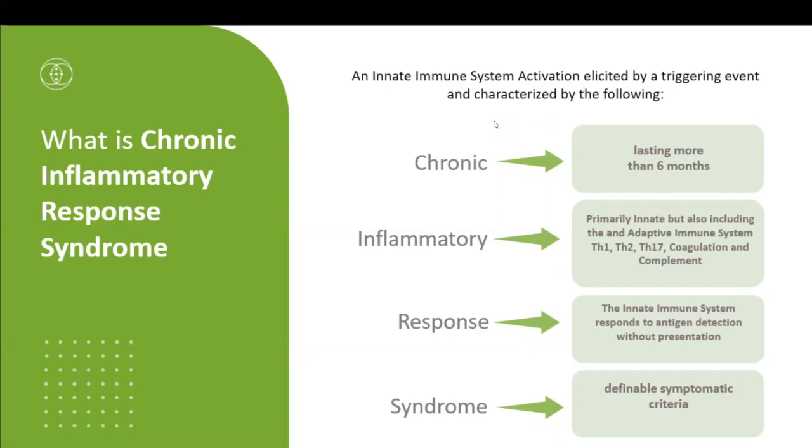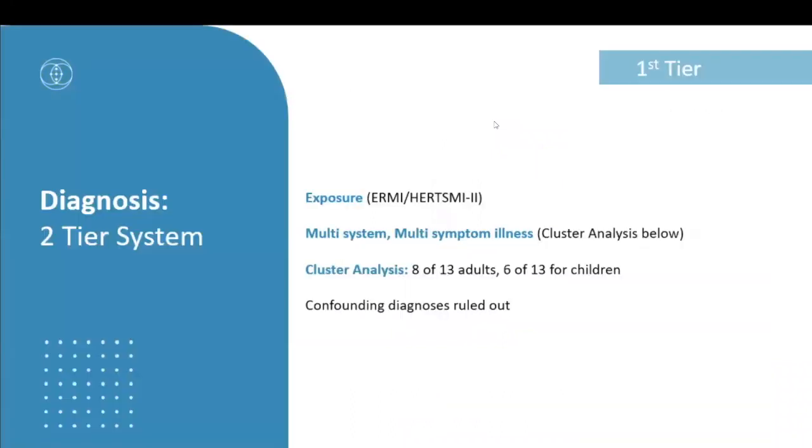And it's a syndrome, which means we have definable criteria. And this criteria has changed a lot. I'm not going to say a whole lot about it. I just want to go through things briefly, but that should be discussed in other webinars that I think Vibrant actually put together. But it is a syndrome, so it is definable.